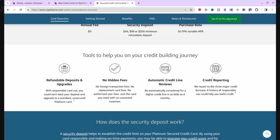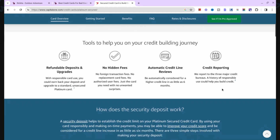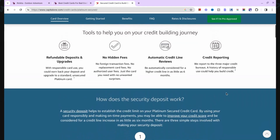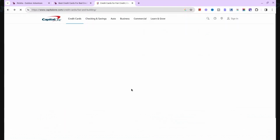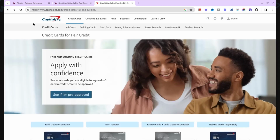Both of them report to all 3 credit bureaus, but that's just something I definitely want to let you guys know, that this one has a possibility of turning into that regular Capital One Platinum credit card. So hopefully you guys will be able to get that regular Capital One Platinum. But again, that's going to come from making sure that you're paying your bill on time with Capital One. I have seen people file for bankruptcy and still get the Capital One credit card. So if you filed for bankruptcy in the past, still check to see.